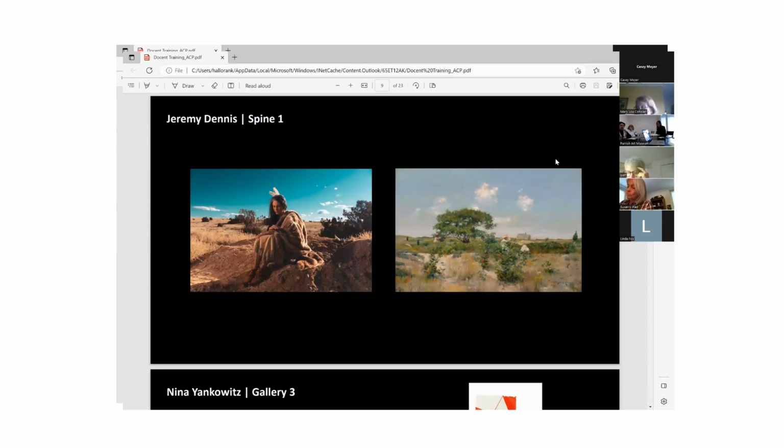And then across the spine from Joe will be Jeremy Dennis from the Shinnecock Nation. He's paired one of his photos, which you see on the left, from the Sacredness of Hills series with a William Merritt Chase Shinnecock landscape. Here he's looking at two things that have an intertwined relationship. On the left, with the Sacredness of Hills, he's considering the way that recently many grave sites of Shinnecock ancestors have been disturbed by overdevelopment on the East End, and particularly in Shinnecock Hills.